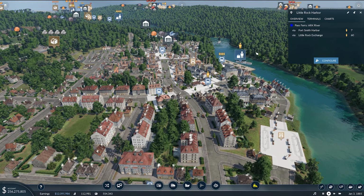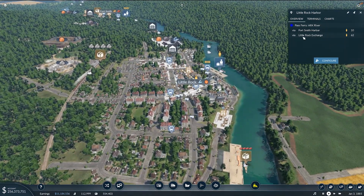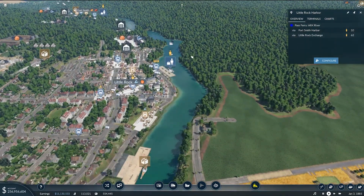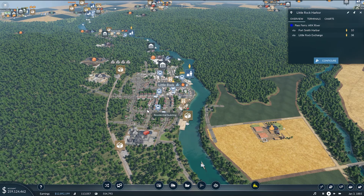And when she looks at the harbor, she also sees quite a few people waiting to go down to the Little Rock Exchange down here. And so that's probably another indicator that we're going to need to take a closer look at this line and maybe add some more boats to this ferry line.